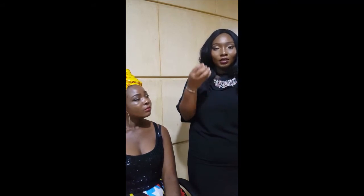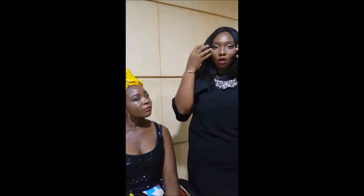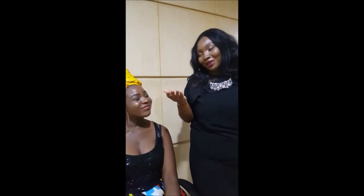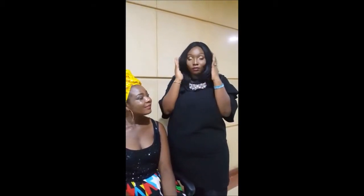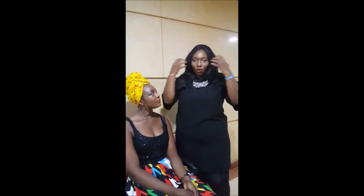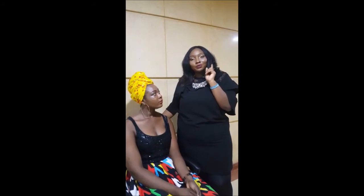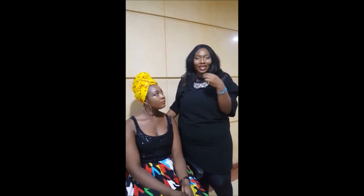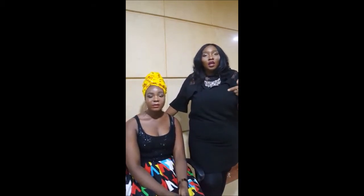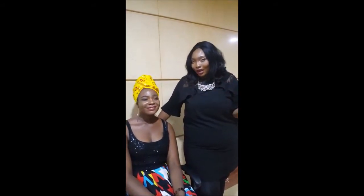But for close set eyes, it means the eyes are close to the bridge of the nose. We need to pull them out. We use white, bright colors to pull them out so that they don't look too close. If you put dark colors on eyes that are already close, you're bringing them closer to the bridge of the nose. But once you use a lighter color, it brings them out. So that's the basic point: knowing the eye shape of your client is very important.